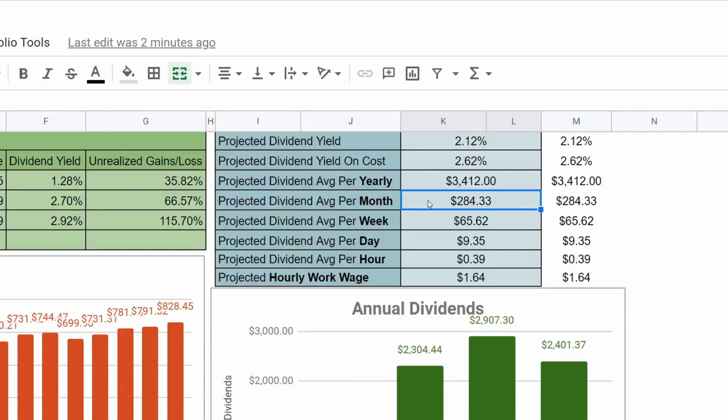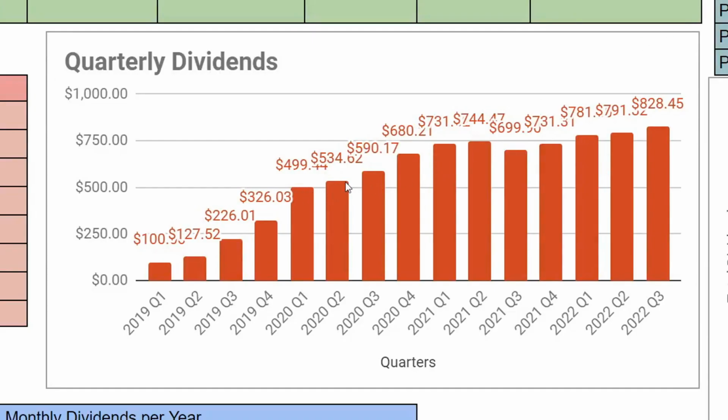So remember, we're trying to achieve $300 by the end of the 2022 year. That is our main goal. We're very close. Every week we continue to dollar cost average. We continue to see this snowball continue to grow and grow. As you'll see, the quarterly dividends as well, we're seeing this grow and grow. We actually last week wrapped up Q3 of 2022. We definitely surpassed our expectations.